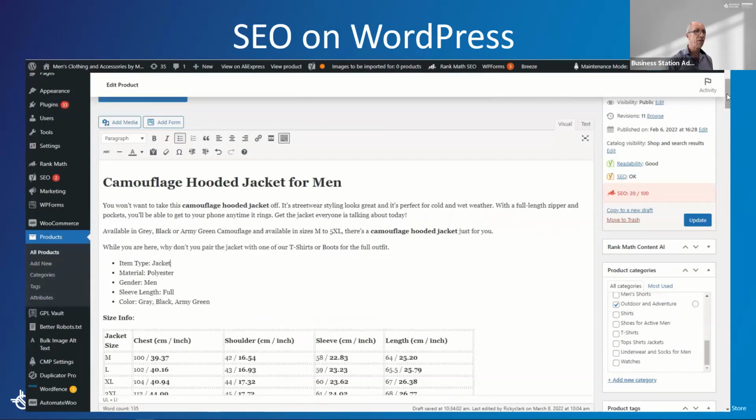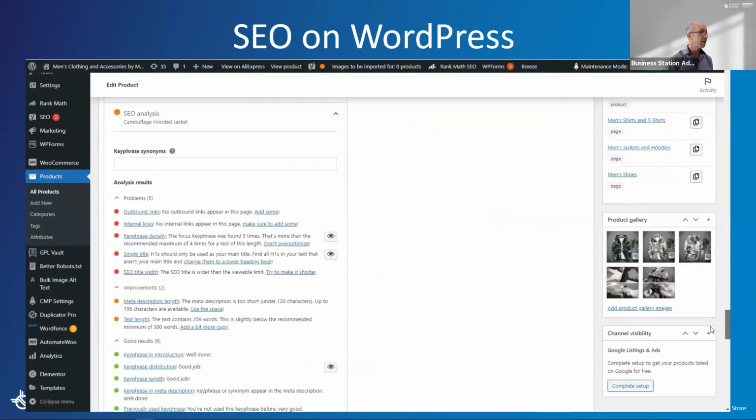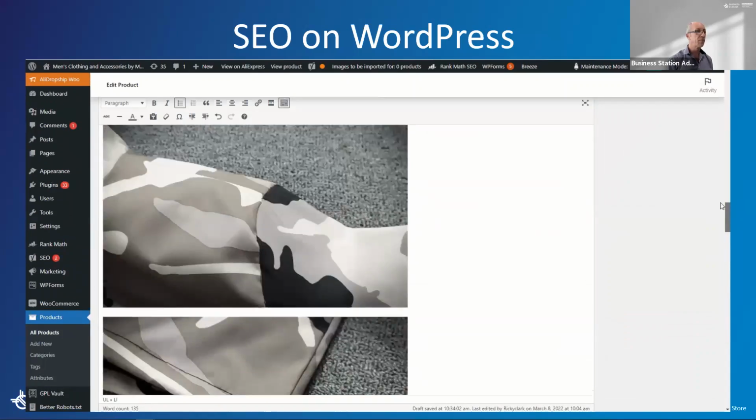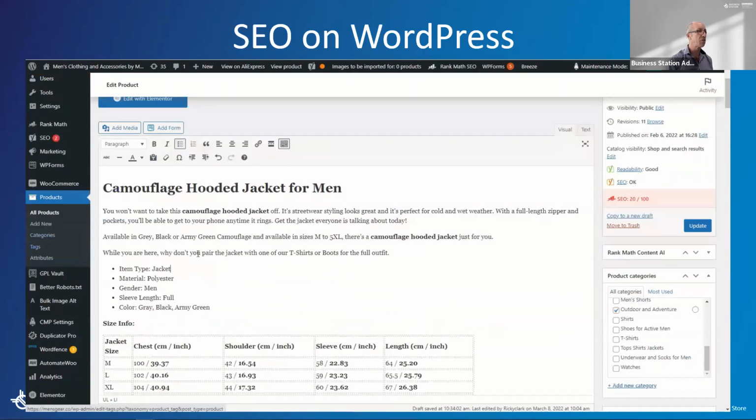Still only amber, so look to improve that. So it's telling me a few things here. Meta description is too short, so I'm going to fix that. Your meta description is the description that shows up in search results. And I'm just going to fix that in a second.